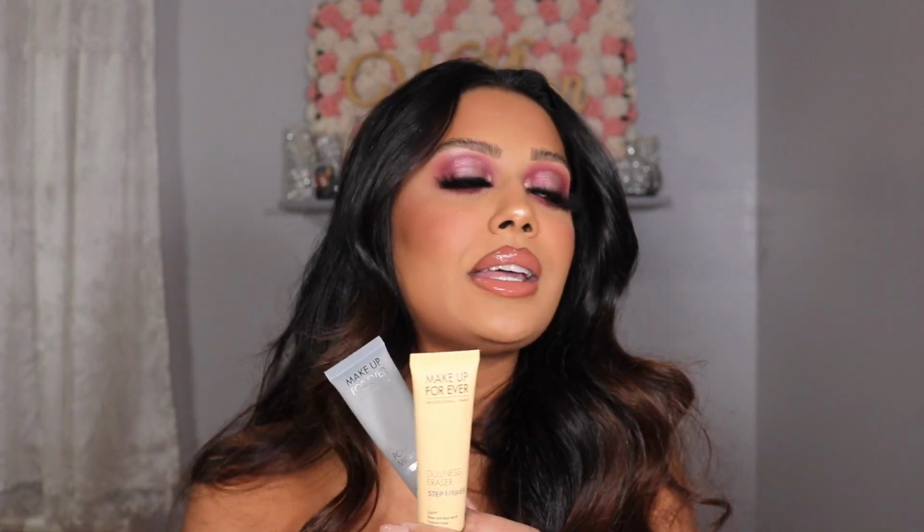Speaking of primers, girlfriend, when I say you need these primers in your life, you need these primers in your life. Makeup Forever has the Step 1 primers already out, but they came out with probably at least 8 different primers that literally will cover every single skin type that is out there in the world, and these two are my favorite for my specific skin type. The first one we have is the Makeup Forever Step 1 Dullness Eraser Primer, and the next one that I love is the Pore Minimizing Primer. This is a holy grail ride or die primer.